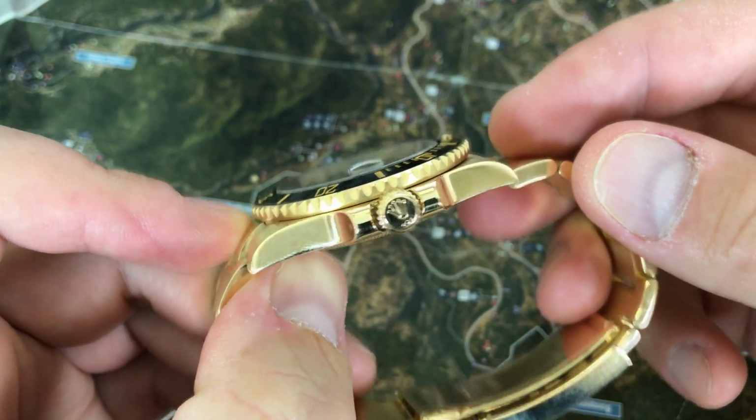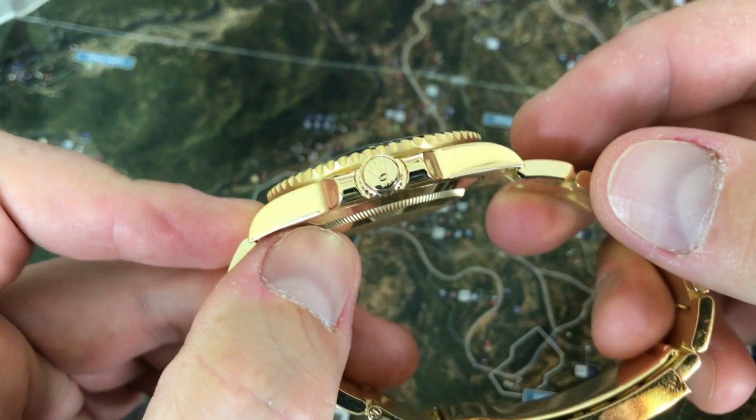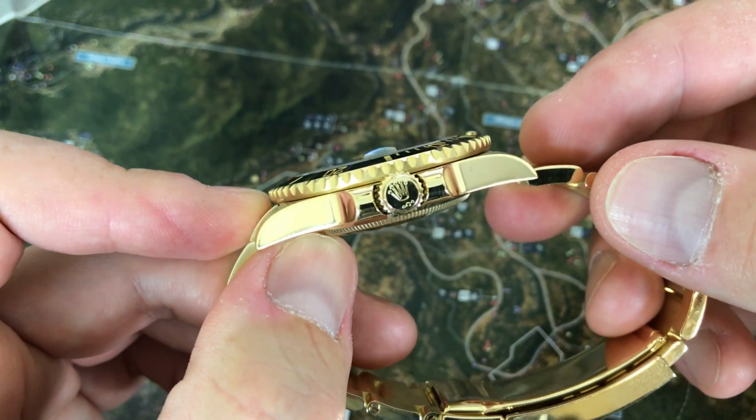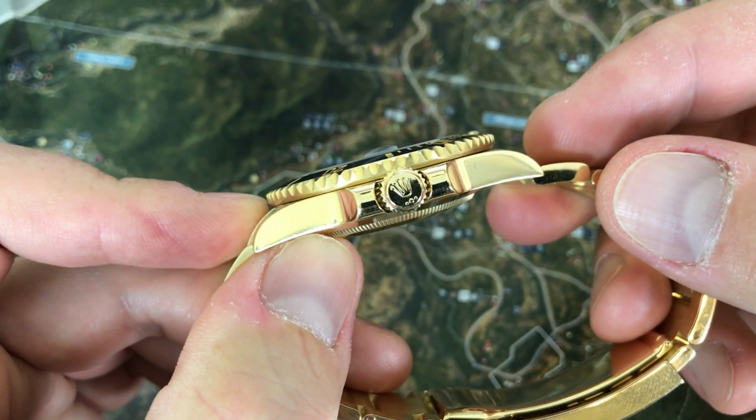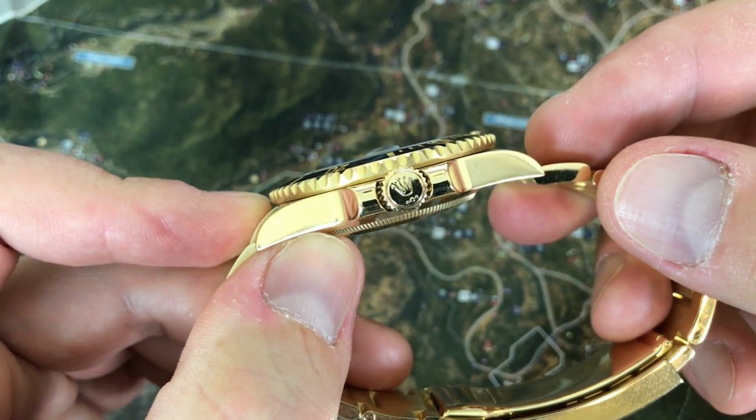Let's look at that crown. It is a screw-in crown, of course, and it is made of solid 18 karat gold as well. Has that Rolex logo on it with 3 little pips, that bottom pip being a little bigger than the ones on the left and the right.